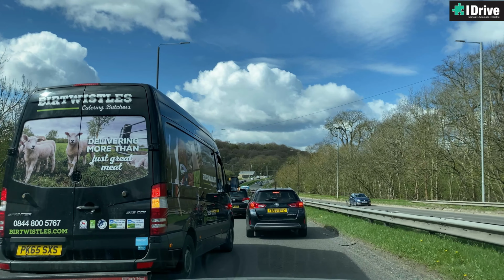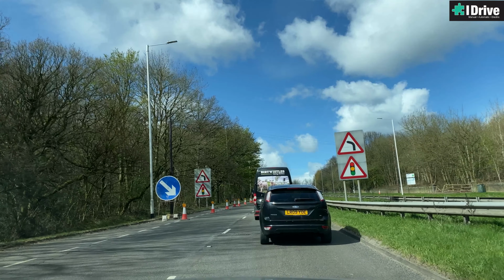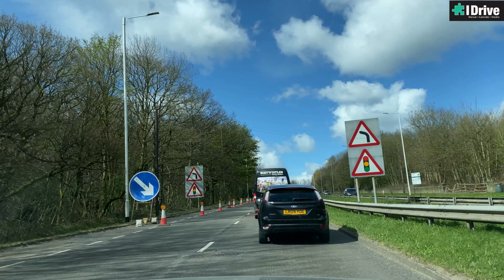I'll take that back. No, you can't see. I'm looking in my left door mirror as I'm travelling along this road. The reason why I'm looking in there is if there's an emergency vehicle, I'm trying to work out where he's coming from. And the safest and the easiest and the fastest way would be on the left.